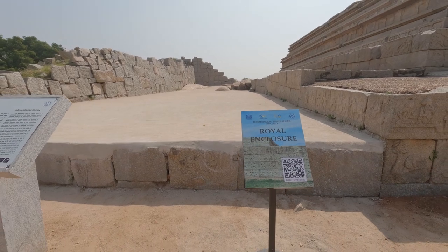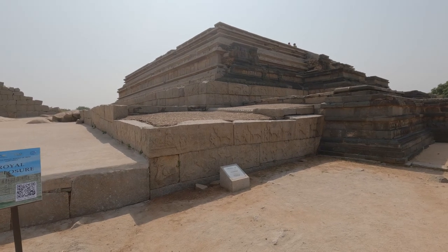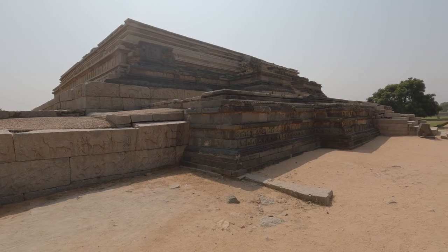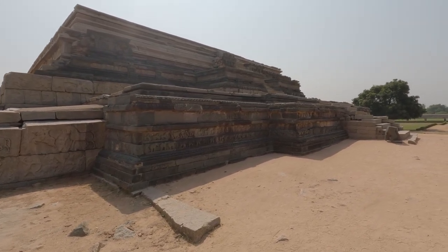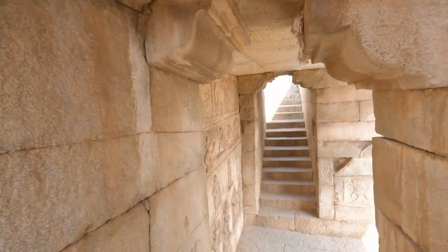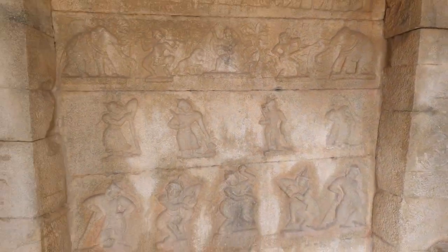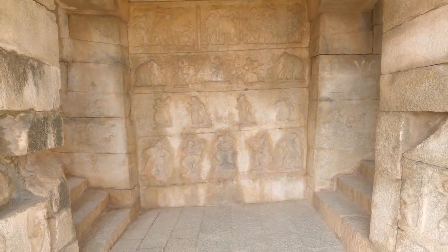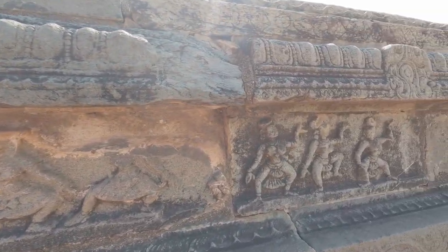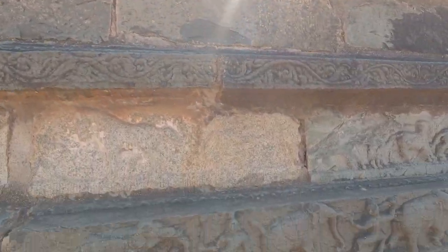So this is the royal enclosure. This area basically had a roof on it back in the 1500s. What I'm told is that this was used mostly for festivals. The king would once a year come down, and he would give all of the common folks gifts at that time. You can see these lovely carvings all along this platform here, just all the intricate work that was done in the stone.